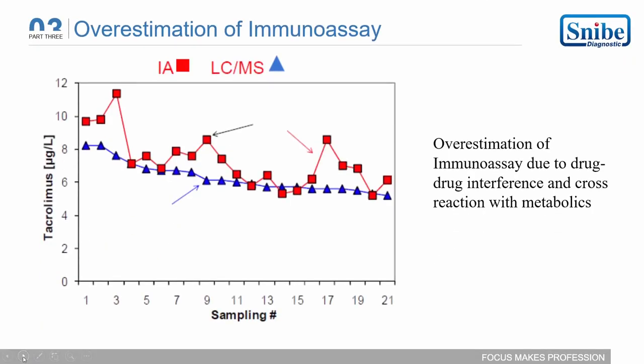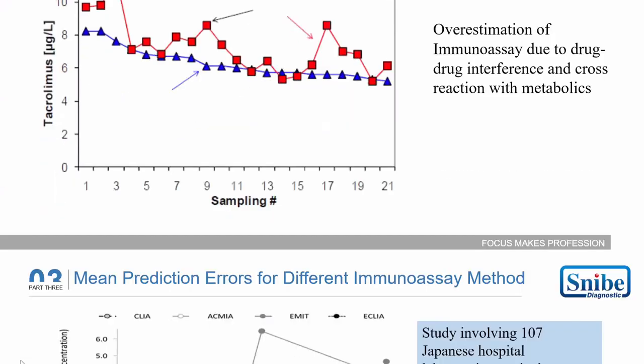In some cases, when they compared the immunoassay performance with LC-MS, you can see that the LC-MS result in graph A of tacrolimus is okay, but in some cases there is overestimation by the immunoassay due to drug interference. So you can see here there is drug interference and cross-reaction with the metabolites. This is the biggest challenge in different samples when you are overestimating in immunoassay systems.